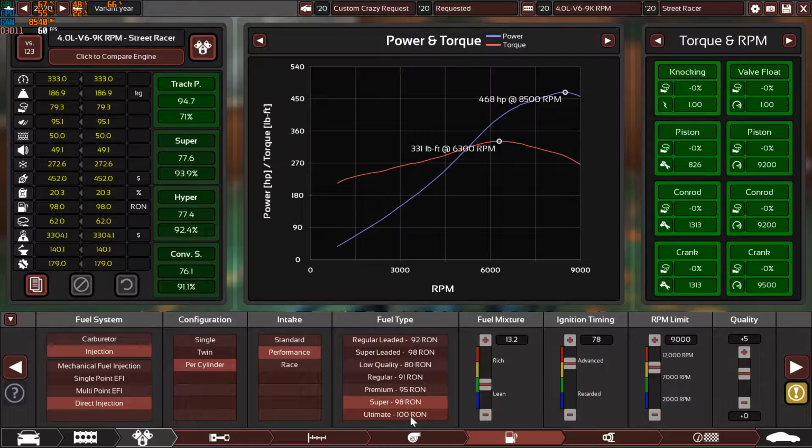You cannot just go to a regular petrol station and fill up with 100 octane fuel. This is very, very rare and unique, and it's very expensive, and I don't want that. I want to sell the car, and of course I want people to use it.